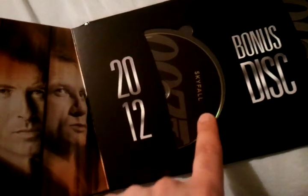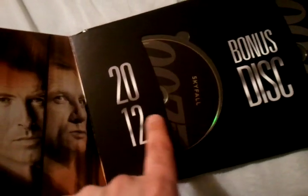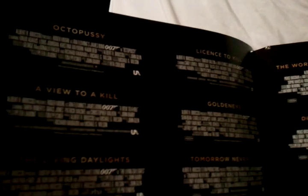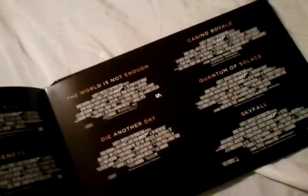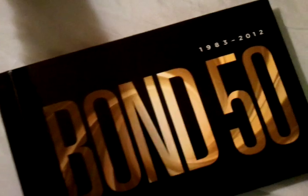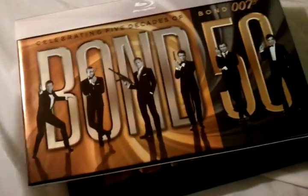But at least we got the artwork on there that matches all the rest of the discs. It's for Skyfall, cool. So you got the bonus disc right there. So all the credits for book 2 for all the films. Pretty cool. So I got this for Black Friday for $99. Excellent deal. I mean, it's a steal of a deal for the whole Bond collection.